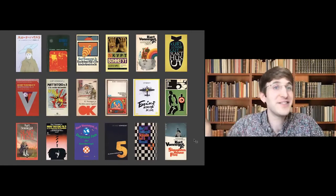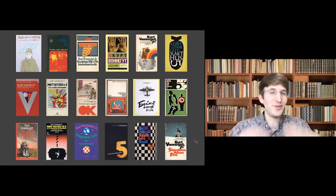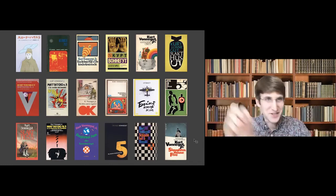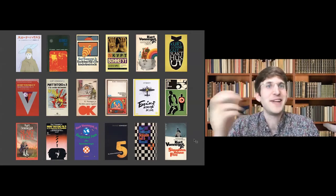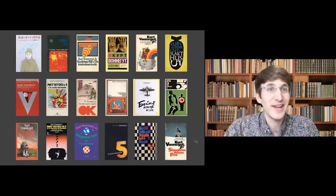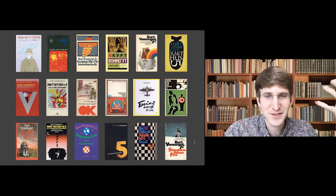These are translations of Slaughterhouse-Five that look different, and they all have characters and words in them, but all those characters are in different orders because they're in different languages. But again, it's the content. It's not the placement of the letters. It's actually the story that makes these things Slaughterhouse-Five.